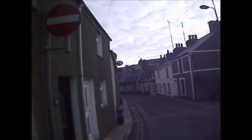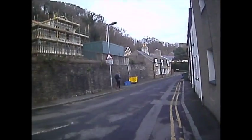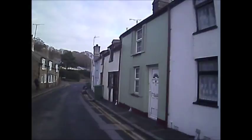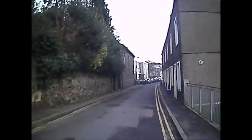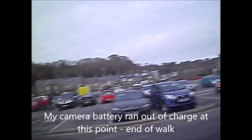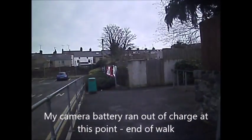Continuing on my walk around the back streets of Pwllheli. Some scaffolding. Okay, there's the entrance here to the Asda car park, the biggest supermarket in Pwllheli, and should have facilities up inside. There's the Asda supermarket, and back to the car now. I think probably this is the end of the walk.